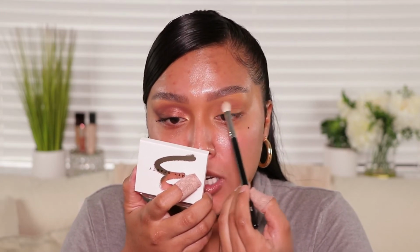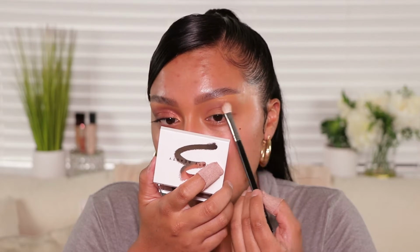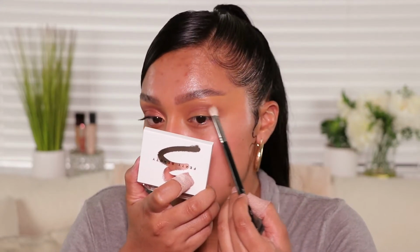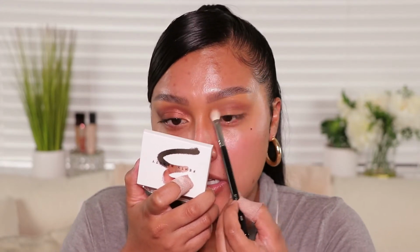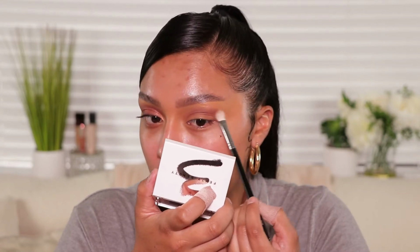So I'm taking the maroon shade and I'm going to be lightly putting it on. This is a fall inspired look, that's why I did go with maroons. And I'm going to be placing that shade out on the outer part, again with the lightest hand. And instead of going all the way up to the eyebrow like I used to do, I'm going to be curving it in to the inner socket of the eye.